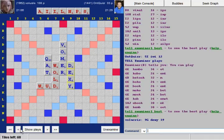Okay, so I'm seeing the Iwi rack. And he was holding dupe eyes and was holding that S. Not 3 eyes though, just 2. So, other potential options for him that turn.